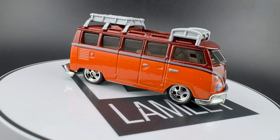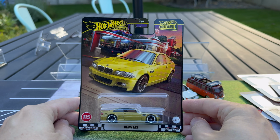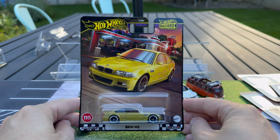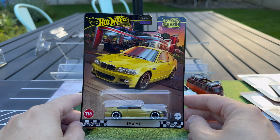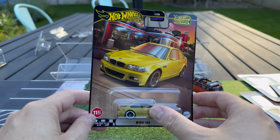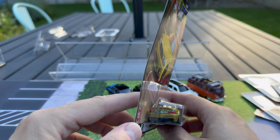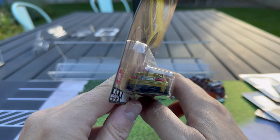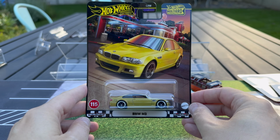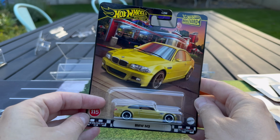Finally, number 115, and then we'll start the car show. It's the BMW M3, fabulous casting. I brought them all here for the car show. All of the previous releases, not the RLC, just this one in premium. And what is this? Phoenix Yellow, I think is what it's called. A fabulous BMW color. In fact, it says that on the license, right? BMW Phoenix. And what a color on this one. It'll look really good with the other BMWs.